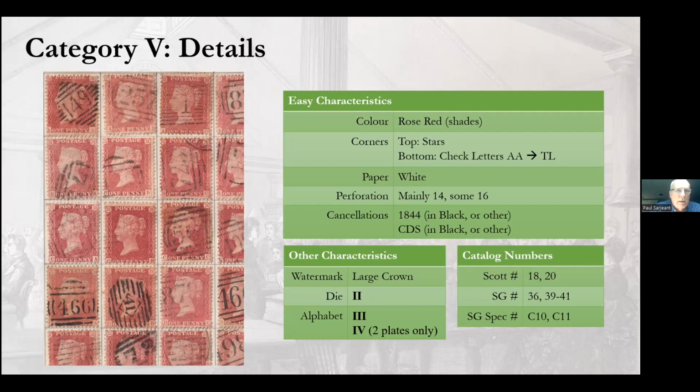Because the check letters are unique, from AA in the upper left corner down to stamp TL in the lower right, it's possible without doing any plating to assemble a sort of pseudo replica of a plate. And that's what somebody did with these category 5 stamps many years ago, and I came along and picked it up at a stamp dealer. So there's 240 stamps. I've just shown the upper left corner of it here.